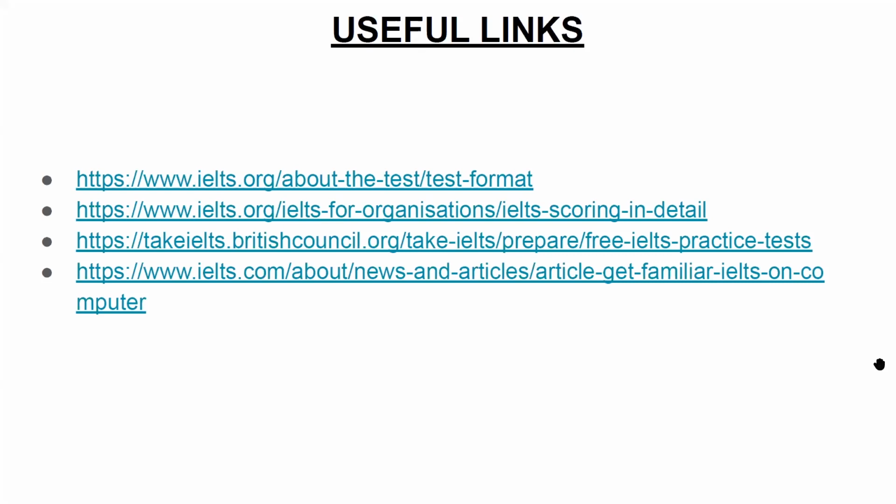And then for the IELTS, we also have the IELTS indicator test. So if your test center is closed, you can still take the test at your home. It's basically going to be the same set of questions, the same testing format, and the same strategies will still apply. So that's it.